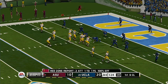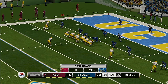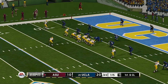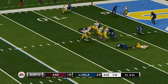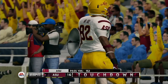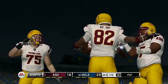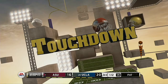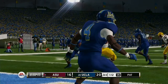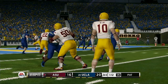Mike 35, Mike 35. Go. Red 2, yellow 3. Motion, motion, motion. Yellow 3. Fires quickly. Touchdown. Play for the wideout. Yeah, they saw something upstairs. It led to a touchdown. You can thank the play calling there. Very impressive.